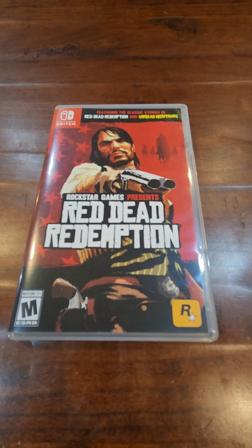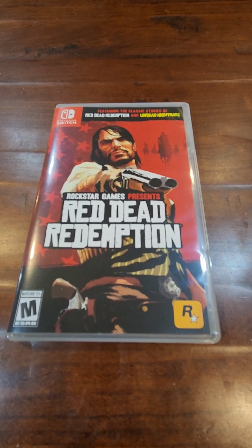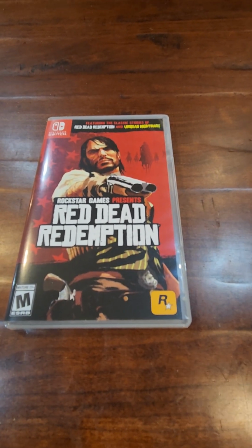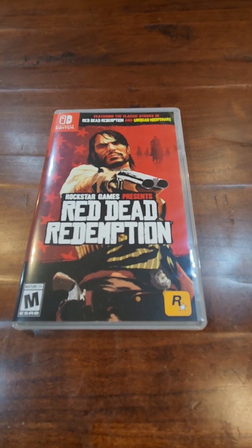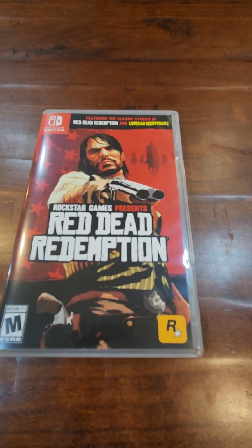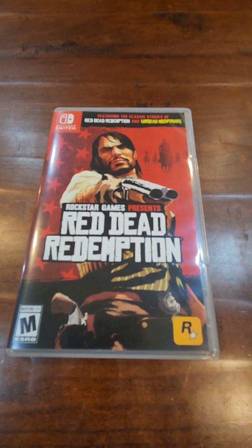I have always wanted to play Red Dead Redemption because I was a huge Grand Theft Auto fan, right until I stopped playing PCs, which was probably Grand Theft Auto 3, I think, 3 or 4. I just couldn't keep up with the advancements in the games, and at the time I didn't feel like spending the money. I think this is a fantastic game.